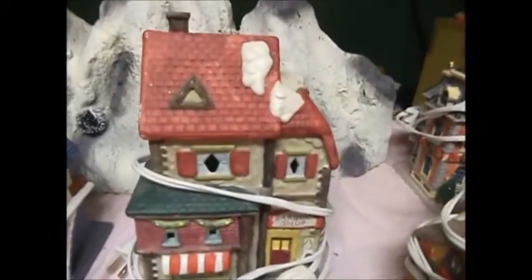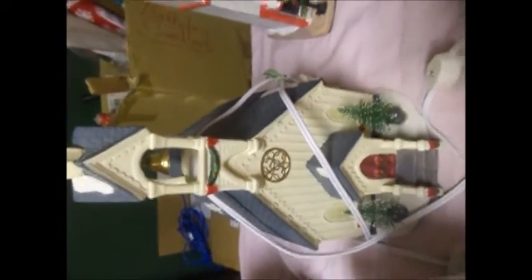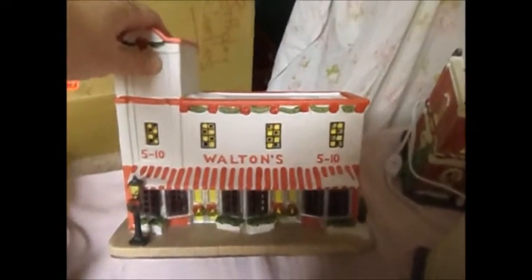a barber shop, a vintage boutique, a bakery, one spiffing town hall. Another interesting house. A boutique. A church. Look at that awesome, pretty church. A candy shop. A Walton's for all you old timers out there who remember shopping there as a kid.